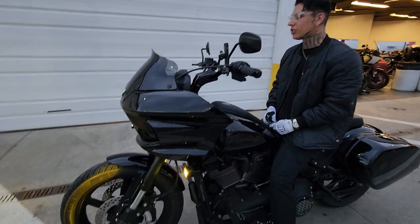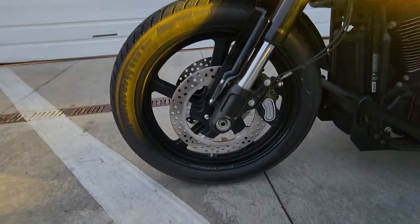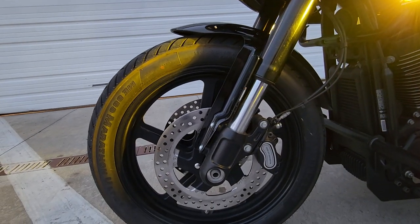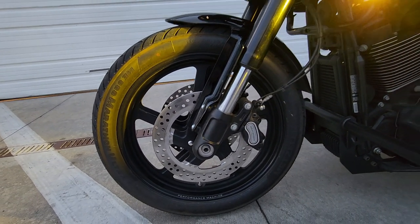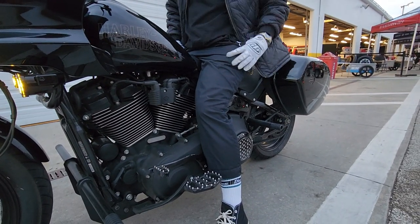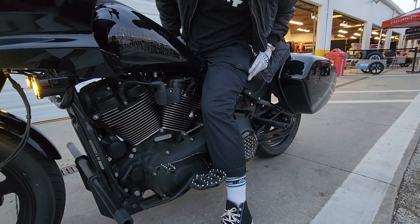Right. You got PM wheels on this too? Yeah, Performance Machine hooked it up. Got Pro-Am wheels, matching rotors and everything. Really nice. Can't go wrong with that. You got the pegs. Yeah. You went to chain drive already? Yeah. Nice. What'd you do to the engine?